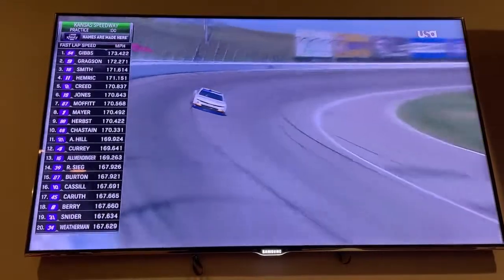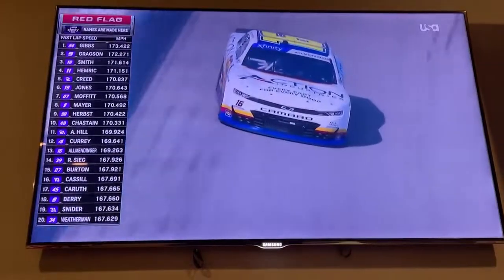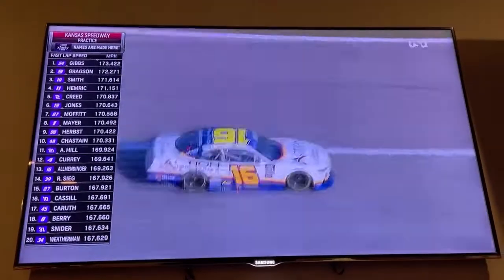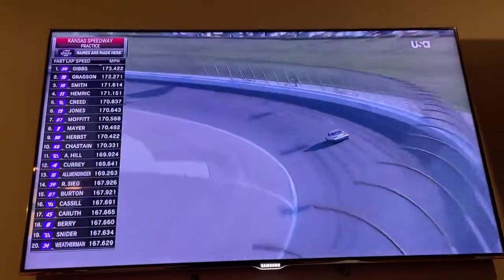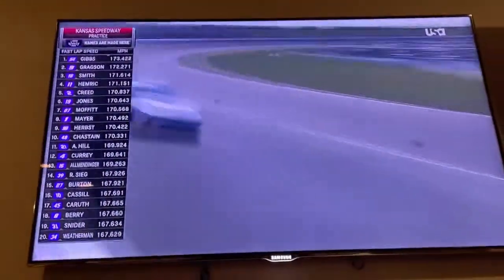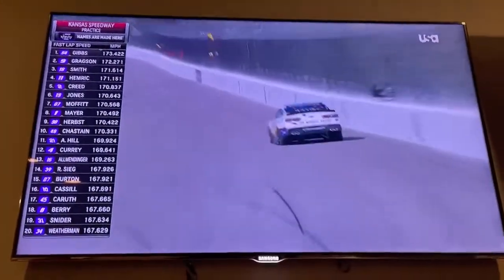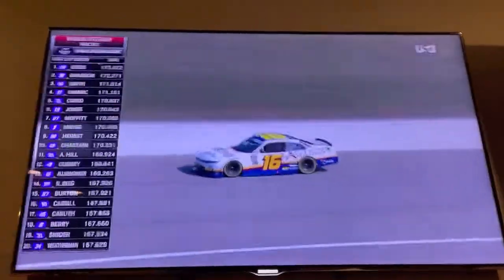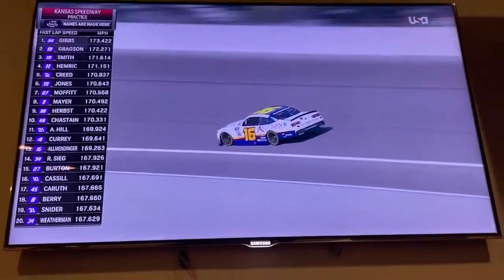Here we are, 16 of Dinger. It's 13th. Brent Moffitt's doing good. 7th. When I look at top 5 and top 10, 5-lap average, he's barely inside the top 10. Red's out. Earlier, Steve, we were riding with Brandon Jones on the in-car, and the 16 was in front of him. Yeah, I like those KBM trucks. And yeah, I like Carson Hocevar. Carson Hocevar is the only Niece Motorsports driver I like.